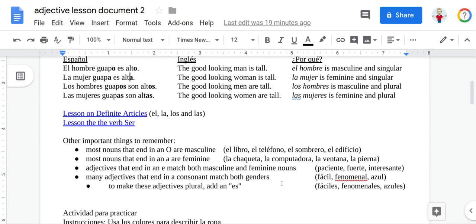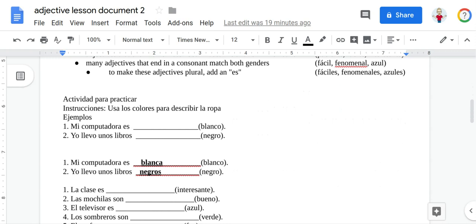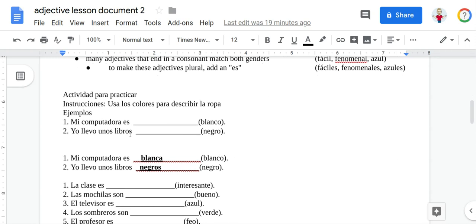It matches both genders. Many adjectives that end in a consonant match both genders as well, like fácil, fenomenal, azul. And then to make those adjectives plural, I'm going to add an es to them. Now, there are some exceptions to those, but for the most part, that's how they work. I have an activity for you to practice, but a couple examples first. So, what you're going to do is take the adjectives at the end of the sentence and make them match the noun that they're describing.